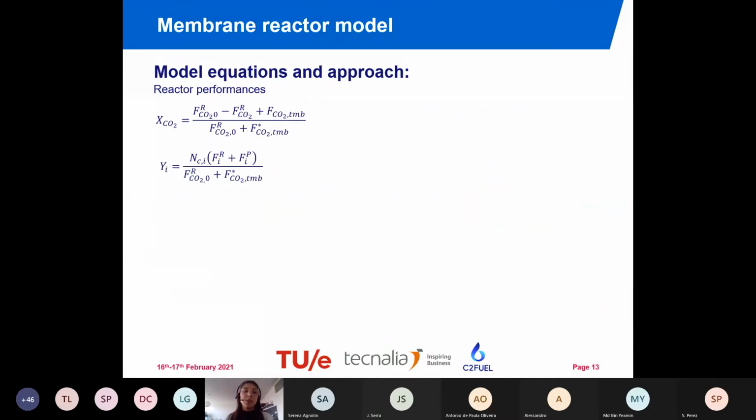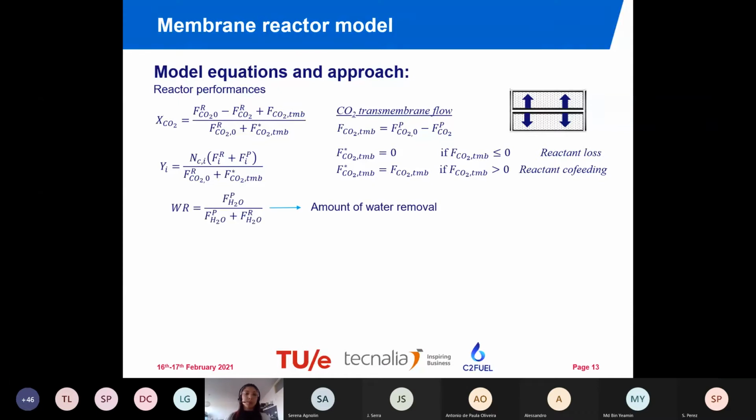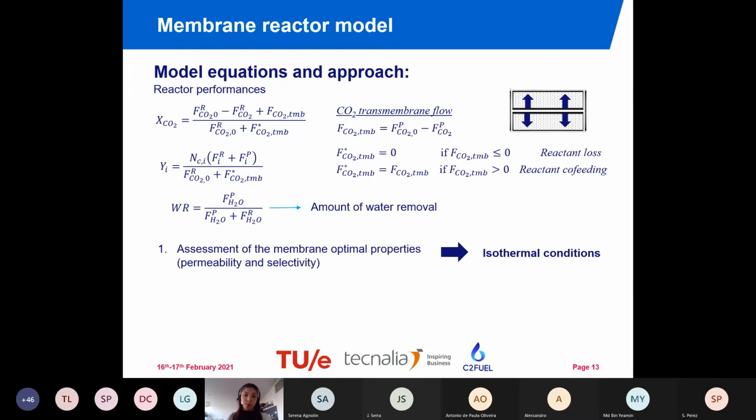The reactor performance is determined in terms of conversion and yield of the products, but we also adopted a correction to take into account the possibility for CO2 or products to permeate through the membrane. In particular, for CO2, we can have a loss of the reactant due to its permeation, or a reactant co-feeding due to the back permeation. An interesting variable is the water removal amount, which represents the efficiency of the water removal and separation in the membrane reactor. We first use this model under isothermal condition in order to assess the effects of the membrane properties, and then we optimize the operating condition by using the sweep gas for the heat management.